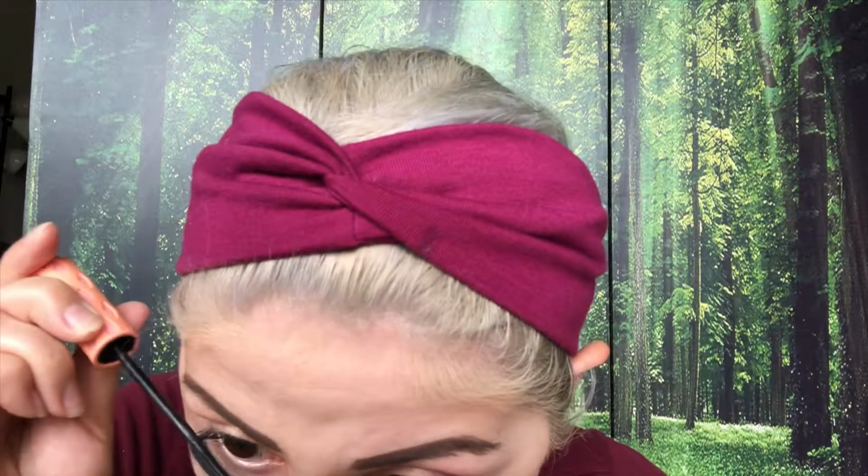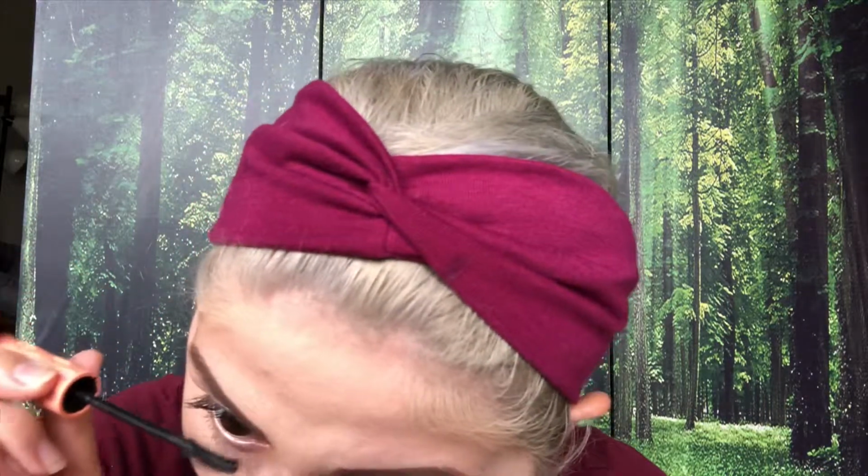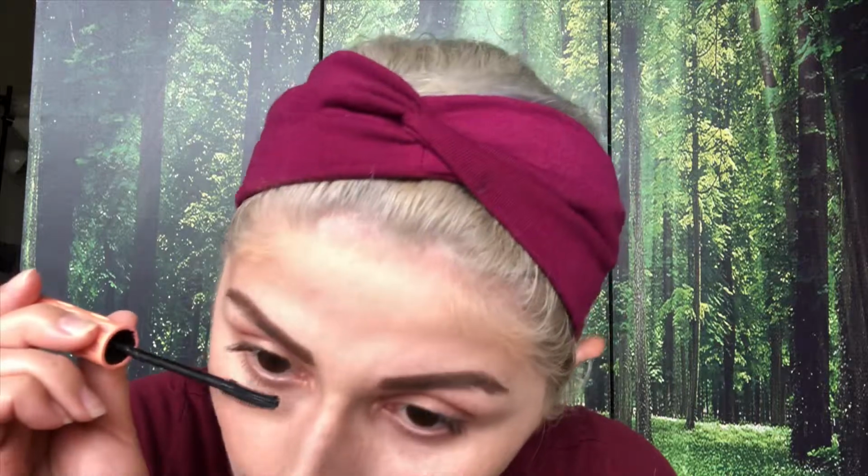I'm not gonna do my bottom lashes. I guess I can do it really quickly. Like I said in my last video, I really don't have any. If it wasn't for the Grande Lash MD serum, I wouldn't have any. They've definitely grown, but it's still not a lot.